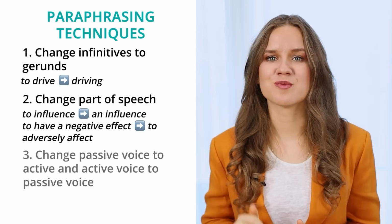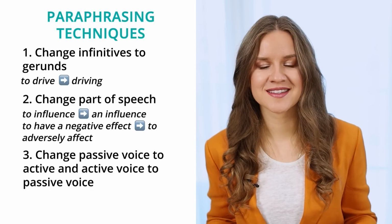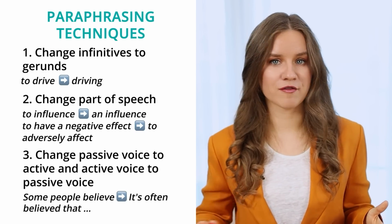You can always say that something adversely affects something else. 3. Change passive voice to active voice and active voice to passive voice. For example, some people believe, it's often believed that. There are other techniques you can use, but these are the 3 most common.